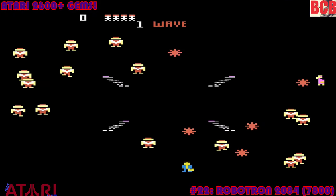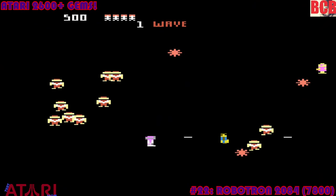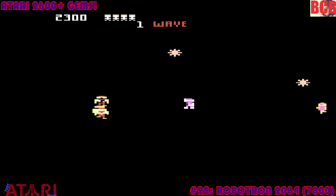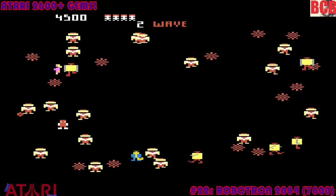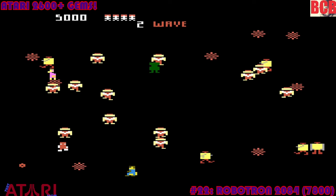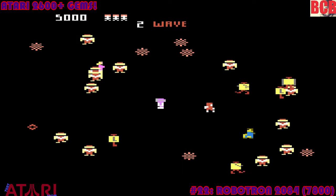All right, so we are off and looking at 7800 games now. So this is Robotron 2084. This is an awesome adaptation of the popular arcade game, of course. Just a lot of fun. I really enjoy Robotron. Apparently, Jeff Minter was inspired by this game as well, so much so that it influenced his game designs. This is the arcade version I'm talking about, though. This is a really cool port, though. I like it.